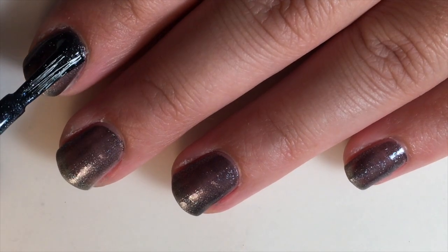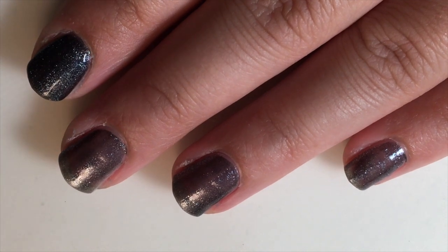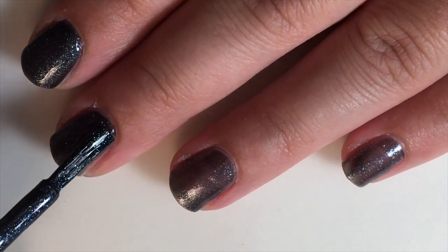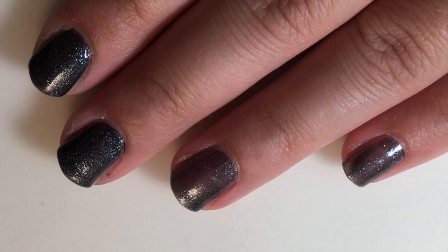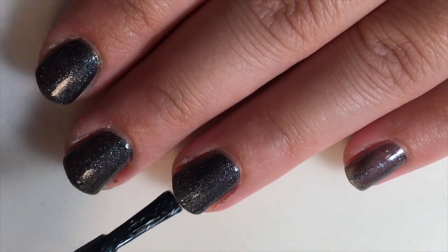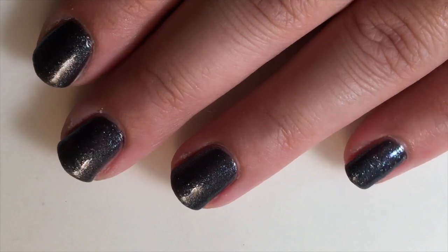So here is 2 coats, and I am again doing a little bit of a thicker coat this next round, and it is becoming completely opaque for me. So here is 2 coats of Danny and Sandy Forever.